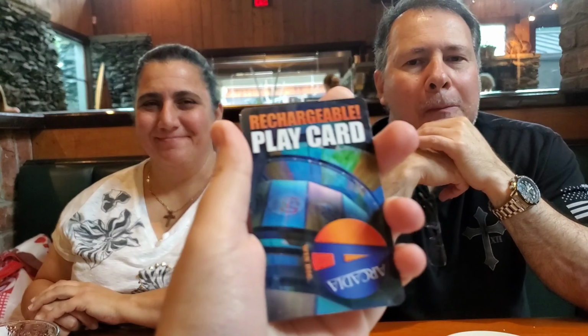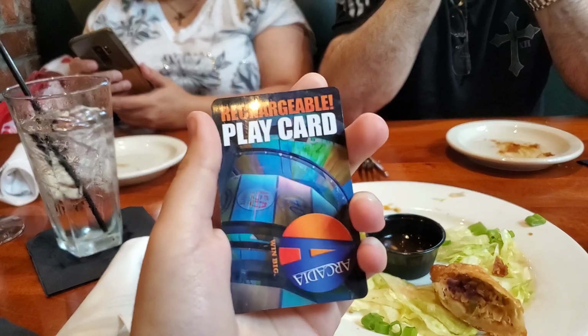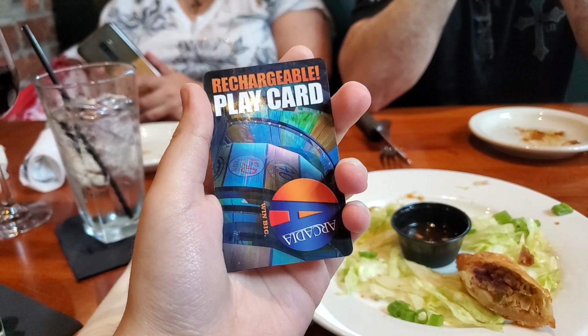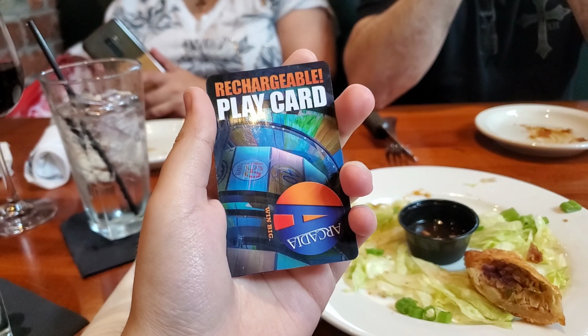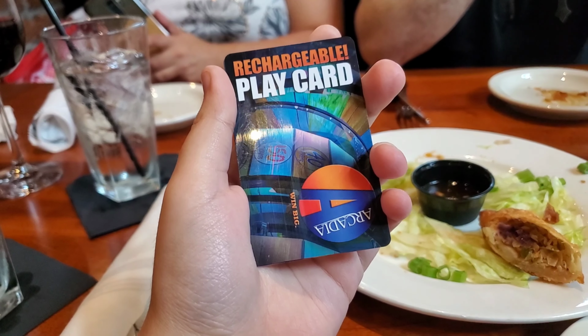So where are we going next? The arcade. Yeah. And I have the card right here. If you guys come to Gatlinburg, go to this arcade. This is the only best arcade you'll find in Gatlinburg. It's better than the ones in any other state. And I'm just saying that because I haven't been to one in any other state but Gatlinburg.